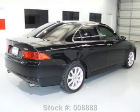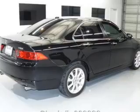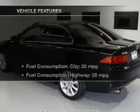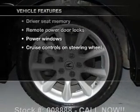The anti-lock braking system will help deliver you safely to your destination. Indulge in the comfort of heated seats. Let the outside in with a power sunroof. And memory settings are one of many features. And with these notable features, you won't want to miss out on the opportunity to own this amazing ride.